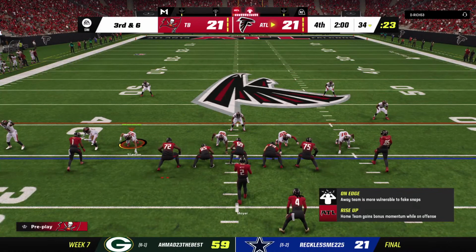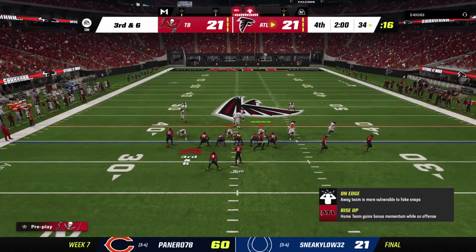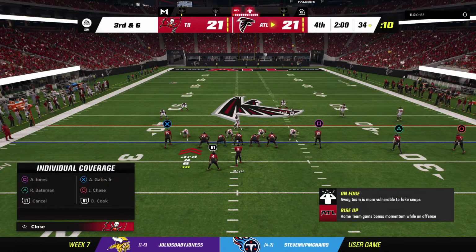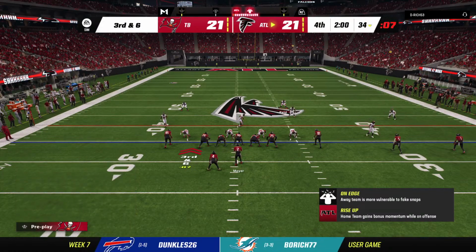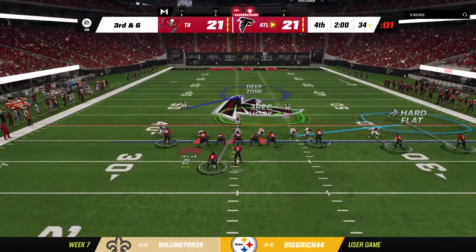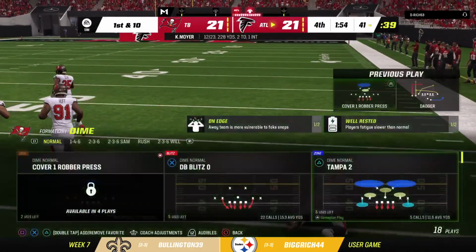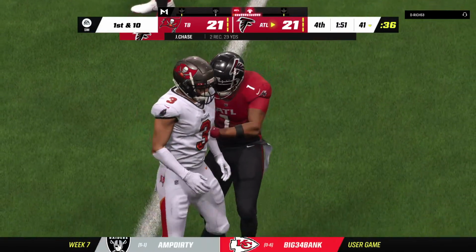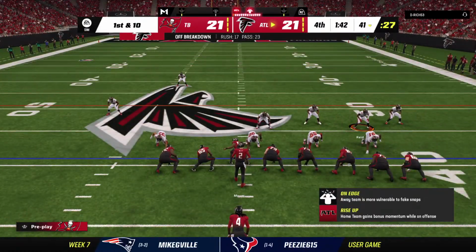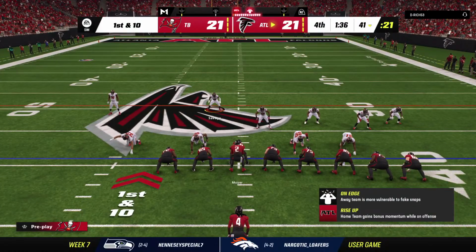And let's see, the Bucs with 6 DBs, so a dime set here on 3rd down. Looking to throw. Moyer. That's complete to Chase. And he is going to have a Falcons 1st down as they're able to get the 3rd down conversion. But they picked up a little bit of yardage there, and now, in this situation, they should be in no hurry to run a play really fast. Let the clock wind down.